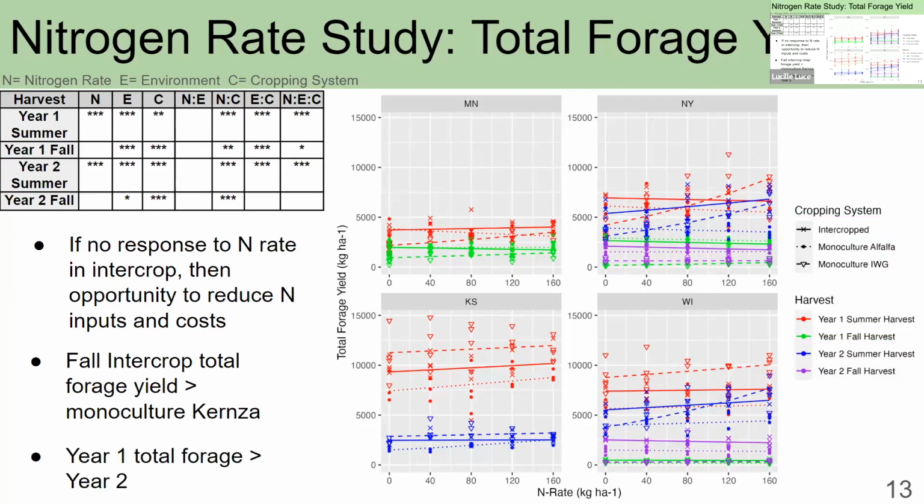Across cropping systems, we generally saw a decrease between Year 1 and Year 2 summer harvest total forage, as expected. However, intercrop total forage yield was higher than monoculture kernza total forage yield for Year 2 summer harvest, indicating that farmers could benefit from a greater total forage yield over time with the intercrop than monoculture kernza.